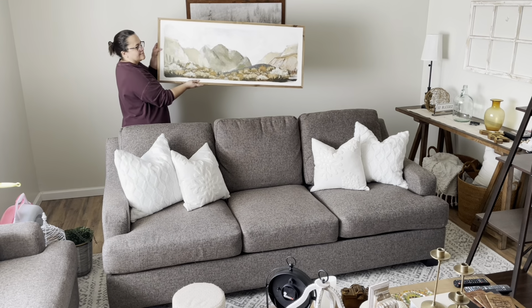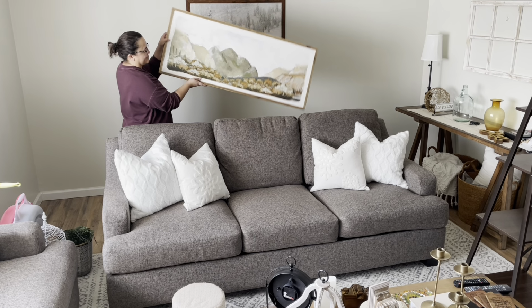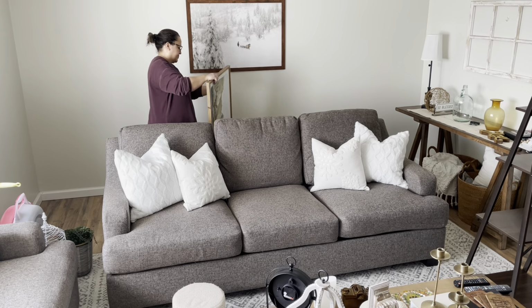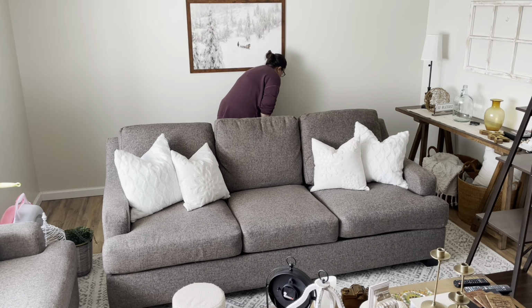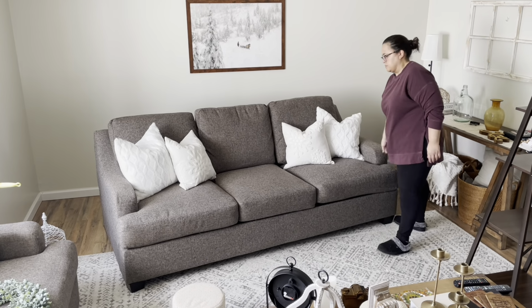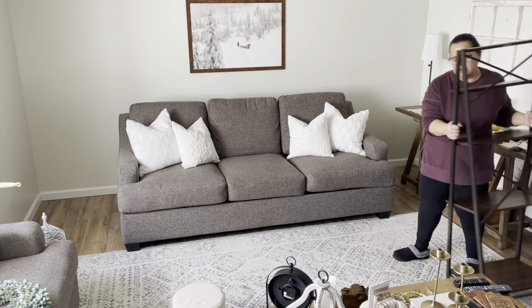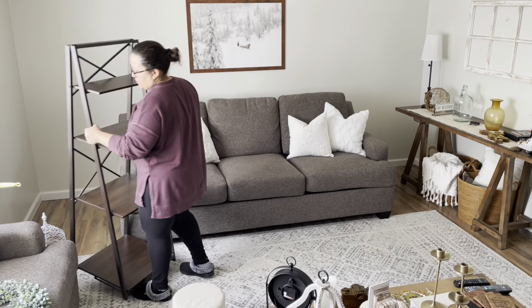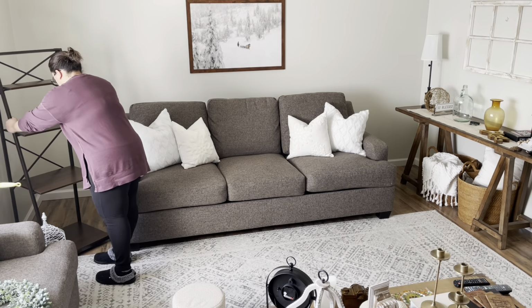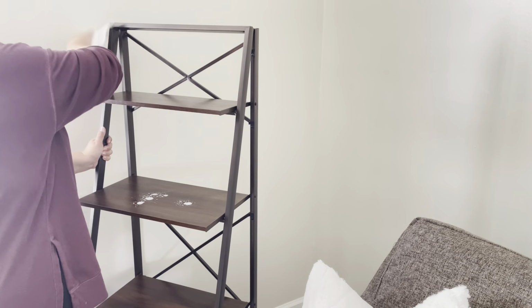So yeah, I'm putting everything back, but I just wanted to give you a quick look at my artwork that I bought, I think in the fall. I shared that with you guys. So that goes on this wall where my winter picture is right now. I will bring that back out in the spring. I bought it from Hobby Lobby. I love it. And when I bought it, I put it up for the fall, but I knew that it would work for the springtime as well. So I'm looking forward to that.